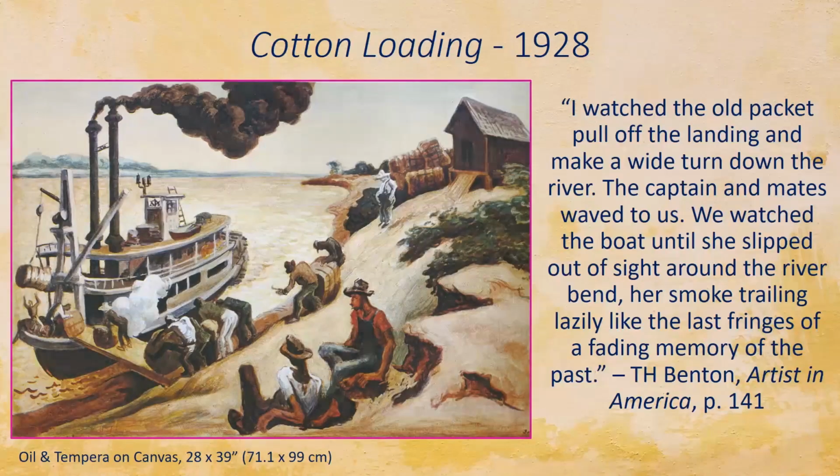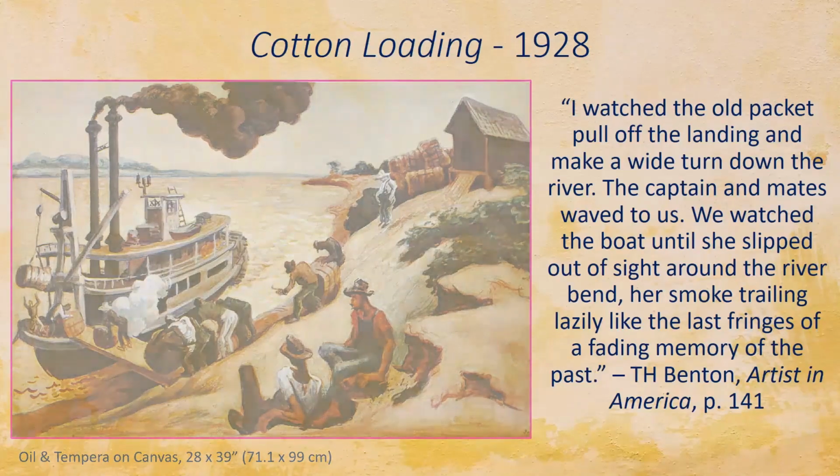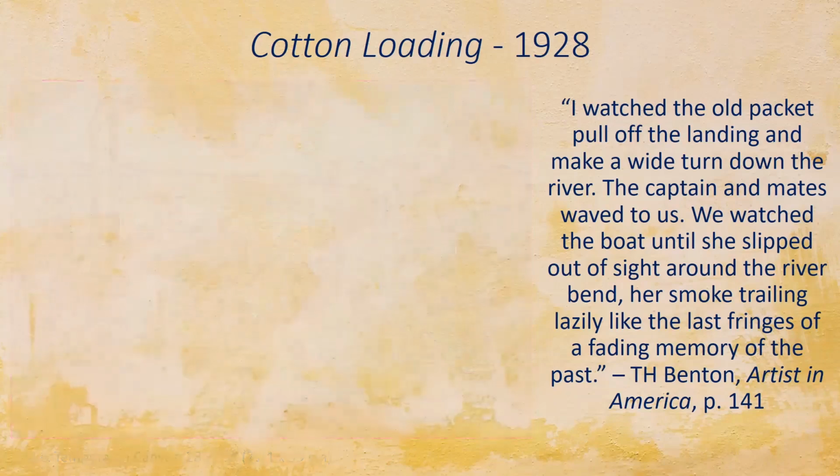And then Tom writes, "I watched the old packet pull off the landing and make a wide turn down the river. The captain and mates waved to us. We watched the boat until she slipped out of sight around the river bend, fading like the last fringes of memory into the past."